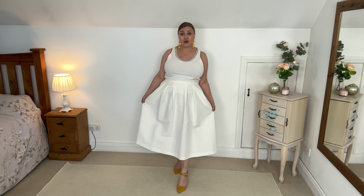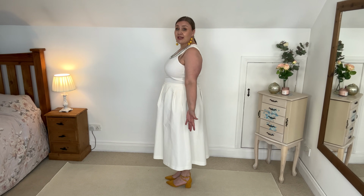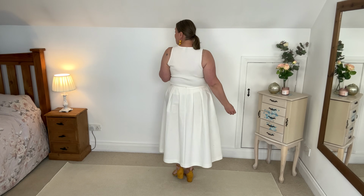This outfit is a little bit different than my usual style. It's a little bit edgier and a little bit more fun, but it really, really shows off the skirt to its best. And this is why I love A-line skirts so much. I am just standing here. There is no tummy in sight. It is just skimming beautifully. It is adding the volume down the bottom that I need so I don't look top heavy.